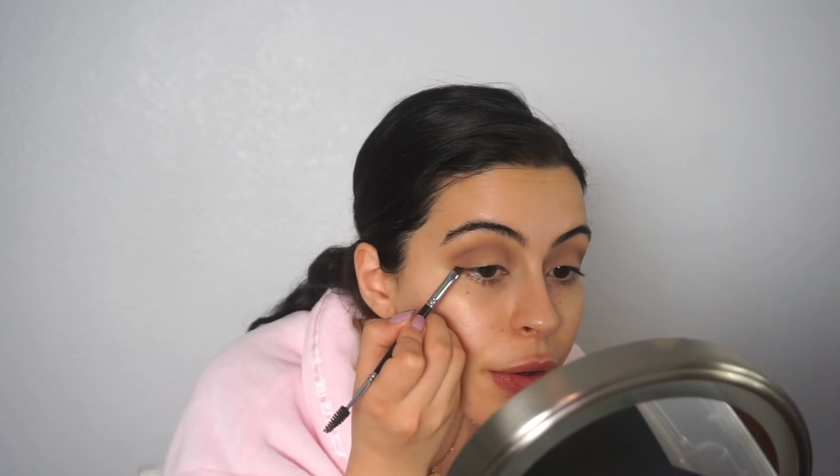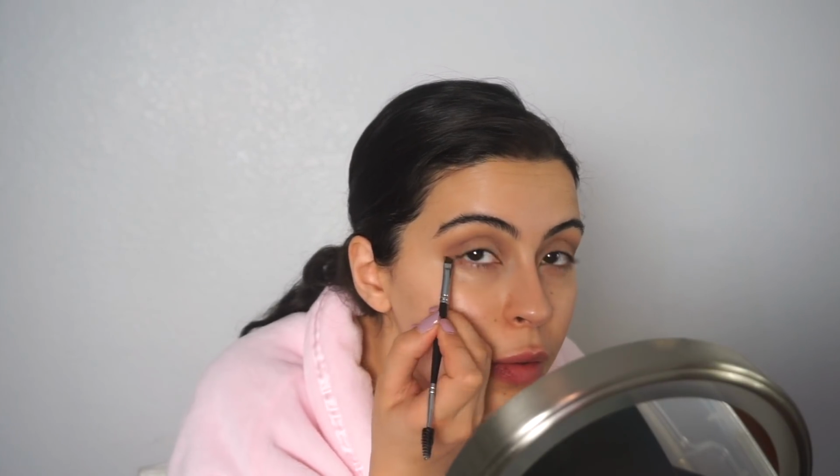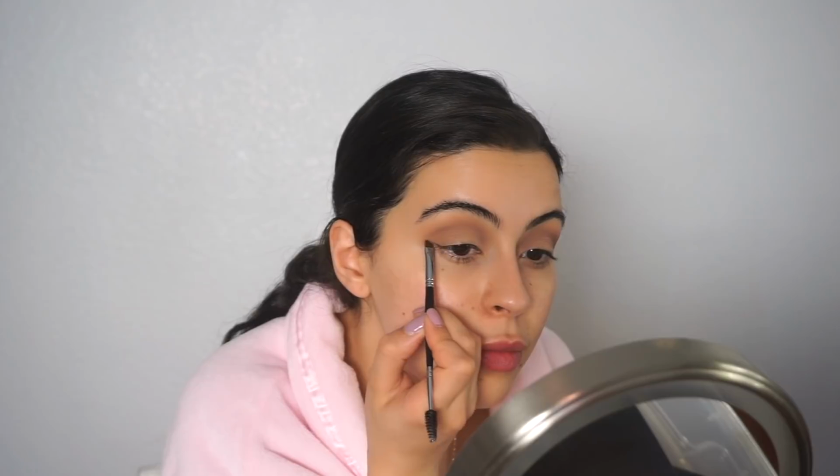I'm now grabbing a dark brown shadow. This is just from the Jaclyn Hill palette with an eyeliner brush, and I'm just going to start drawing out my eyeliner. She normally uses shadow from what I've seen to draw out her eyeliner, so that's what we're gonna do. So I'm mixing this shade and a little bit of this and just start drawing out the eyeliner. I like to first draw the line on each eye. That way they're going in the same direction, and then perfect it and fill it in.